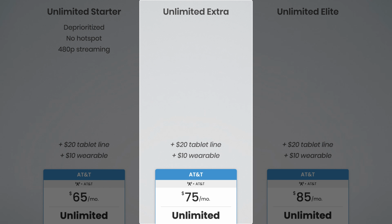The mid-tier plan is AT&T Unlimited Extra for $75 per month. It includes 50 gigs of priority data before your speeds may be slowed when the network is busy, and you also now get 15 gigs of high-speed hotspot data before unlimited hotspot data at 128 kilobits per second. Video streaming remains capped at 480p.